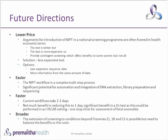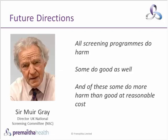And then finally, for the last 5 minutes of the presentation, we're going to think about the extension of screening to conditions beyond trisomies 21, 18 and 13. It's certainly possible, but as this is a screening program and not a diagnostic test, it's really important to balance the benefits versus the costs.